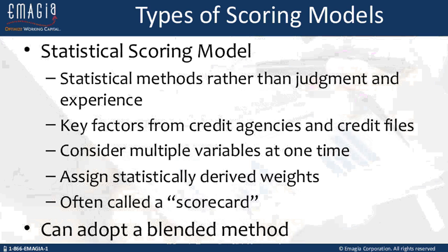You may make 50% of your decision based upon how this customer pays other vendors. You might take 10% of your decision based upon a range of working capital. You put all these together and you set up a scorecard, and you utilize that scorecard to make a determination, again, of how much limit and how risky you're going to consider this customer. And again, you can adopt a blended method of both of these.